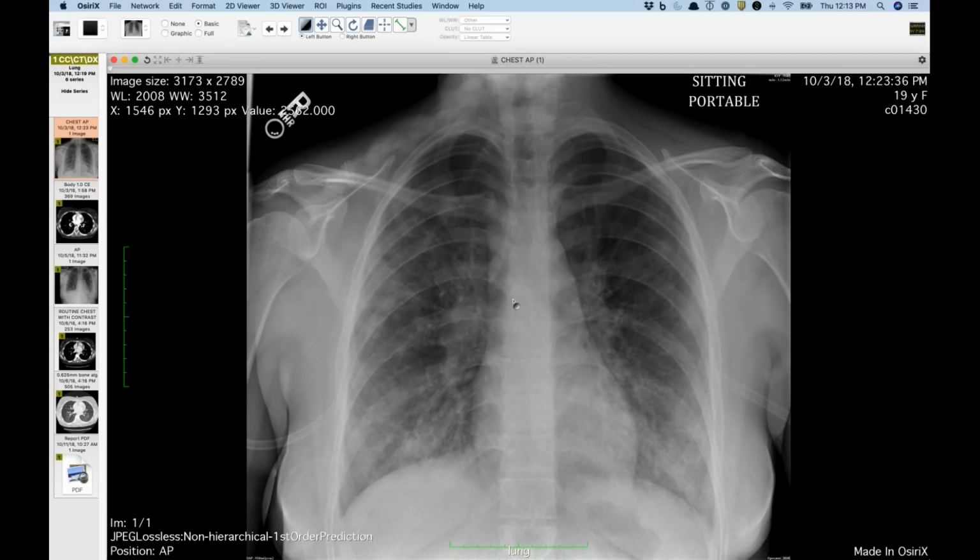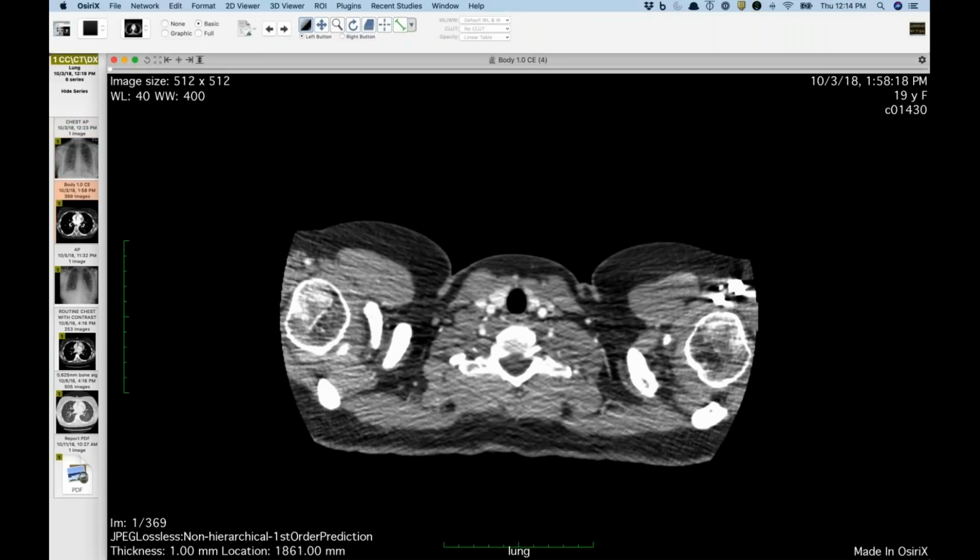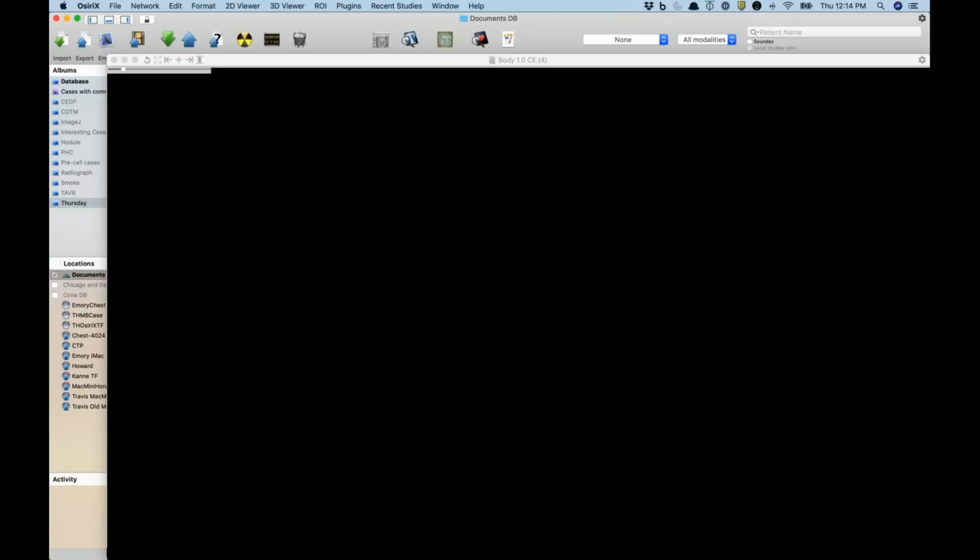But she presents with a longstanding history of asthma. And over the last couple of days prior to admission she becomes acutely hypoxemic, with her oxygen sats dropping into the 80s. And you can see she has bilateral airspace opacities. She has a kind of lumpy, bumpy mediastinum. Hila, as you'll see, there's some lymphadenopathy here.